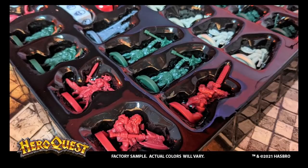I have a few issues with these sorts of inserts. First of all, they are obviously prone to splitting. Second, the spaces are cut for specific miniatures, which can be a nuisance when you're packing the game away. Finally, they often hold the miniatures very tightly, which means they can damage your paintwork. I can certainly see a lot of people throwing out the inserts and finding an alternative storage solution for the miniatures. But at least the miniatures should arrive undamaged in the first instance.